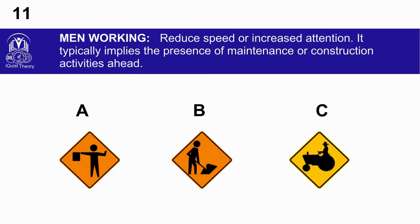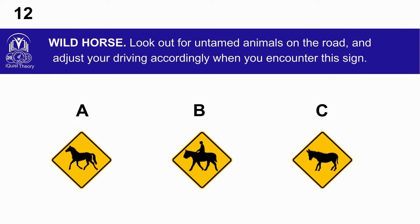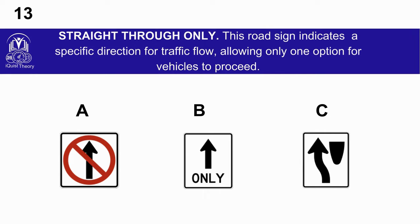Men working. Reduce speed or increase attention. It typically implies the presence of maintenance or construction activities ahead. The correct answer is B. Wild horse. Look out for untamed animals on the road and adjust your driving accordingly when you encounter this sign. The correct answer is A. Straight through only. This road sign indicates a specific direction for traffic flow, allowing only one option for vehicles to proceed. The correct answer is B.